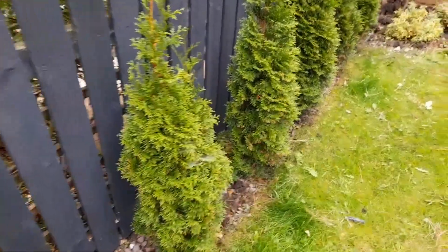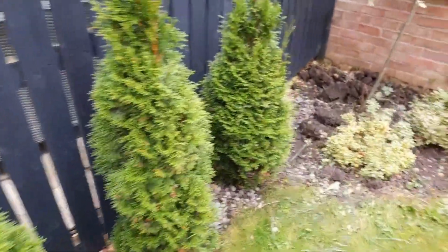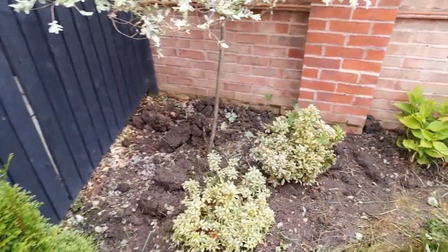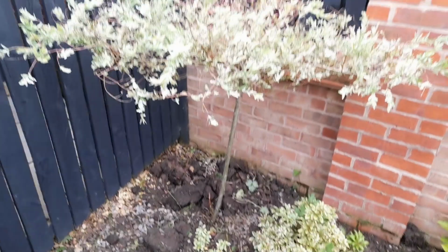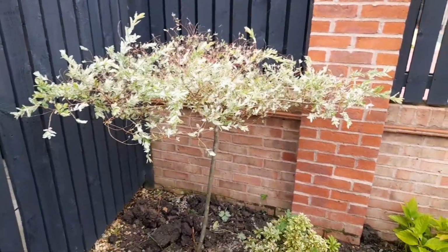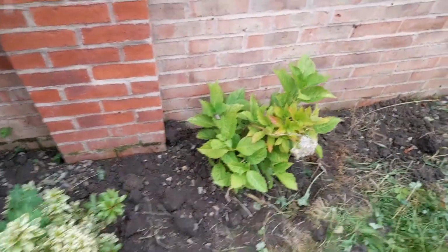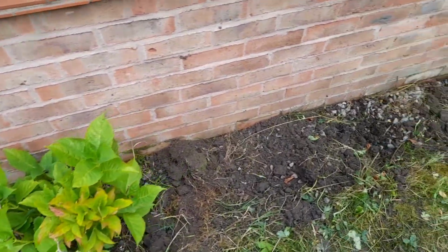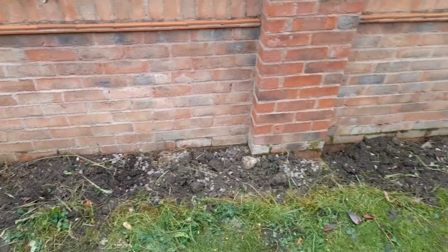So that looks a whole lot better. Obviously you can work away for hours and then someone cuts the grass for 5 minutes and gets all the credit. So this corner was completely overgrown. Beautiful little tree there. We don't know what it is. We've decided to leave the hydrangea, and then in the end Rachel just decided to dig everything out of this back border.